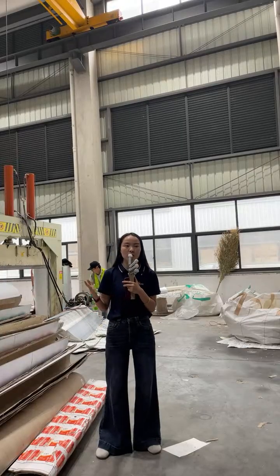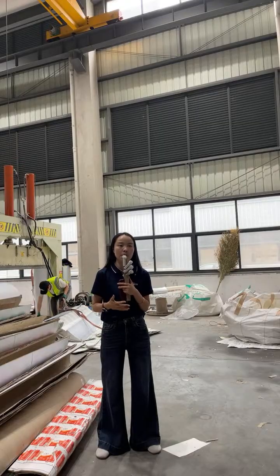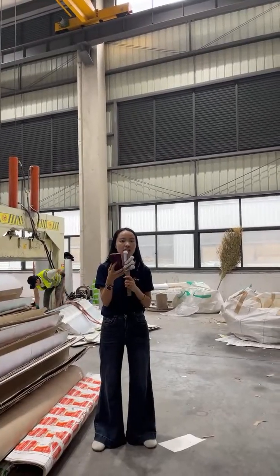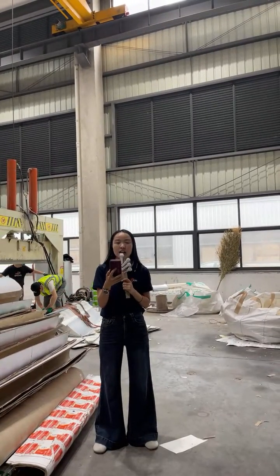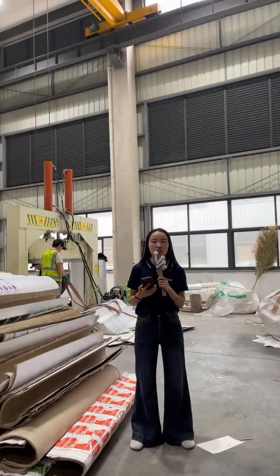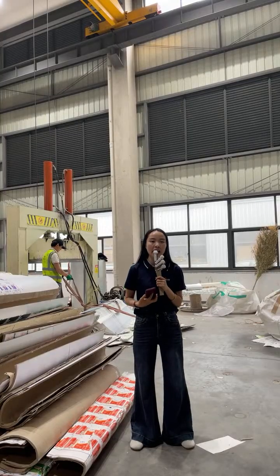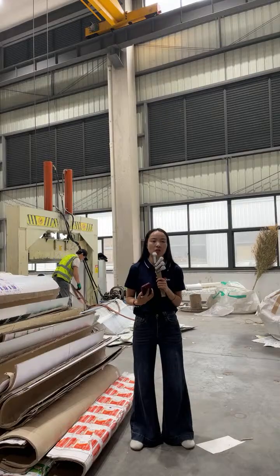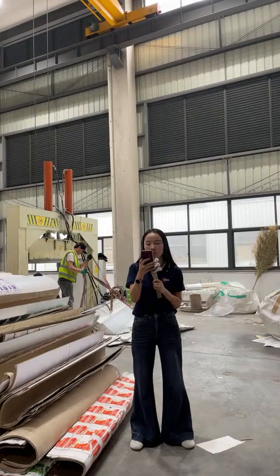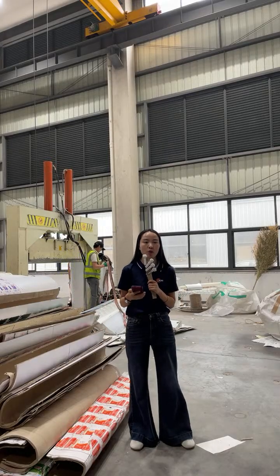Today we are in the factory of one of our customers in Jiangsu province in the eastern part of China. I'm excited to take you on an exclusive tour of our Tetra Pak recycling facility in China, where advanced technology meets environmental responsibility. You will see how our high-capacity Tetra Pak recycling machine works in real action, and how packaging can truly become a valuable resource.